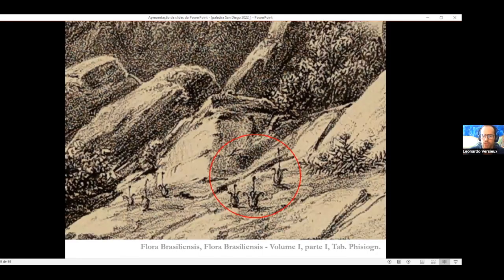But if we zoom in, we will find our first bromeliad, the first bromeliad of my talk. Here we can see some rosettes of probably Aechmea bromeliifolia, which is a very common species in the Espinhaço range.